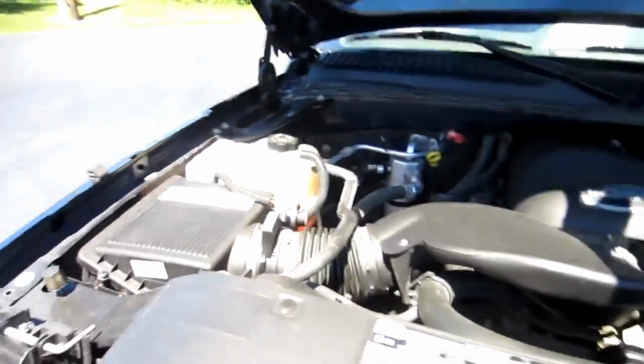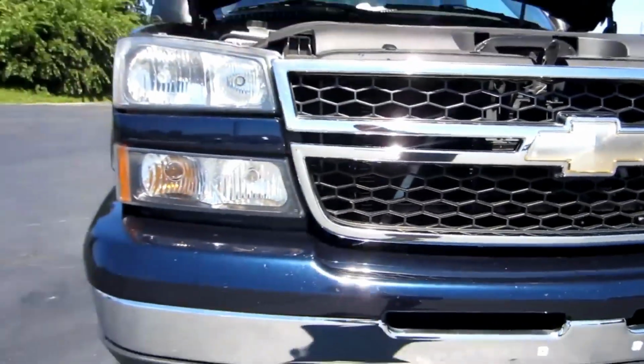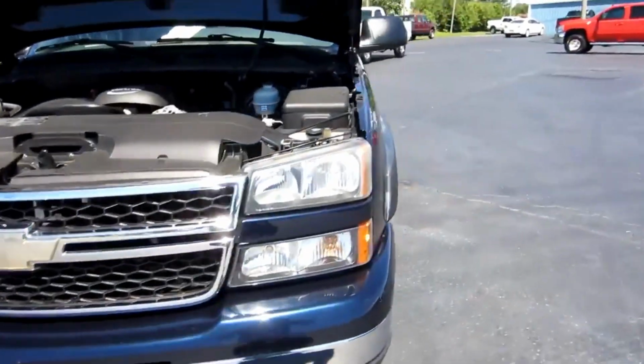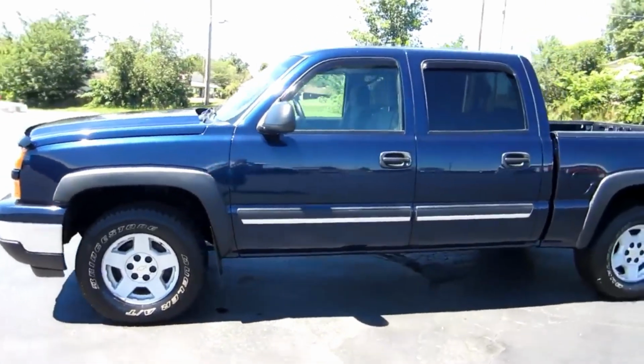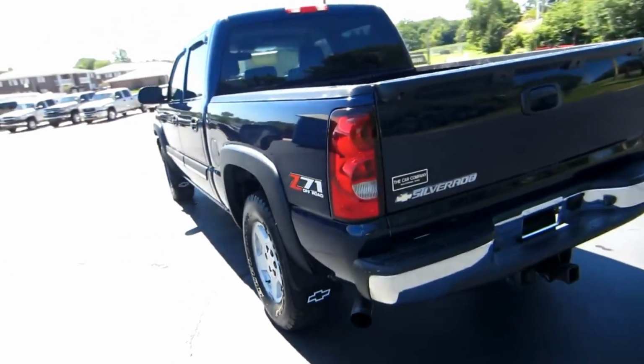The big star under the hood is the 5.3-liter Vortec V8. This engine delivers 285 horsepower and 325 pound-feet of torque, and it's built for purpose. Many of these trucks still rack up over 300,000 miles. However, no truck is perfect.